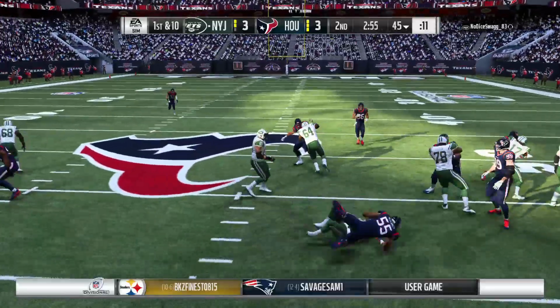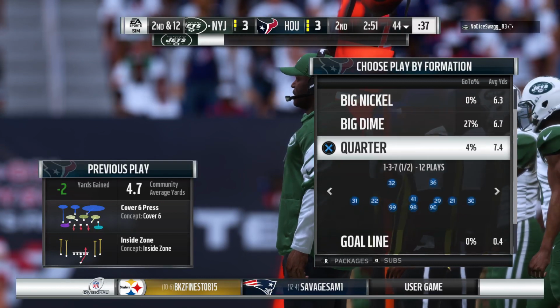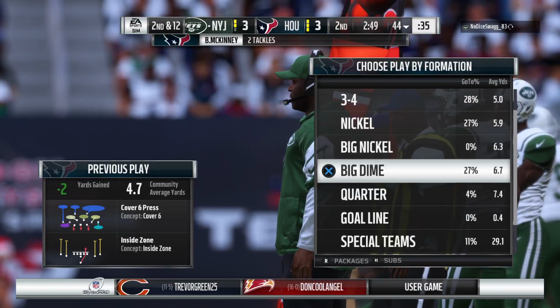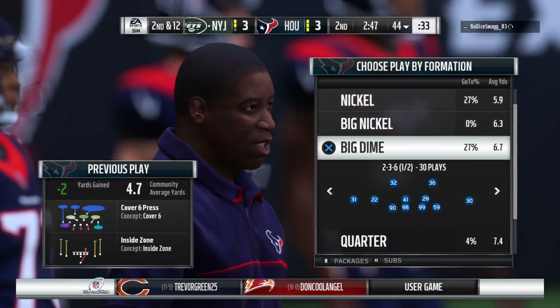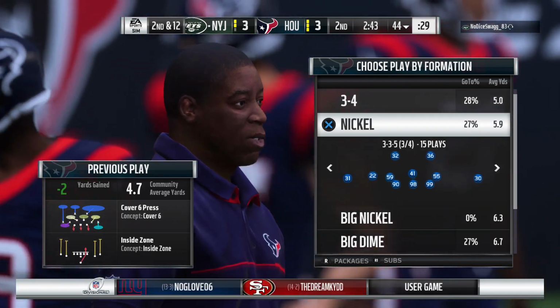Ingram again, a first down carry. And he is met quickly in the backfield. Down he goes, folded like a lawn chair. It'll wind up being a loss of 2. And that'll make it 2nd and 12.